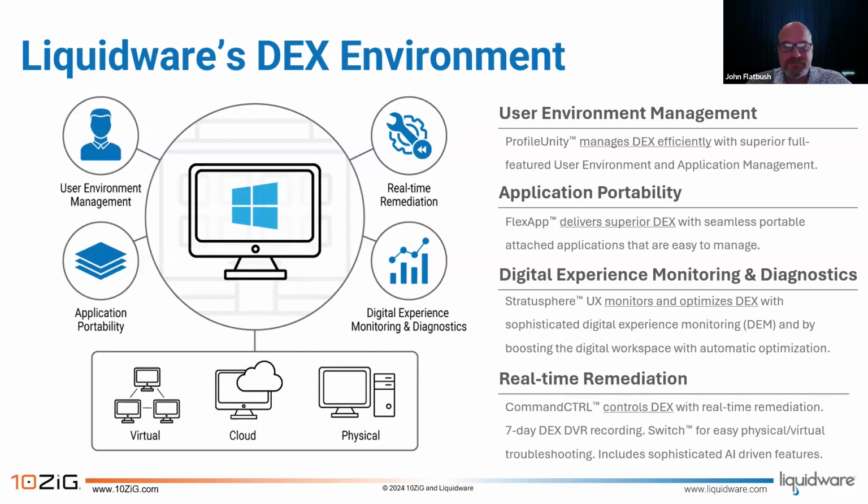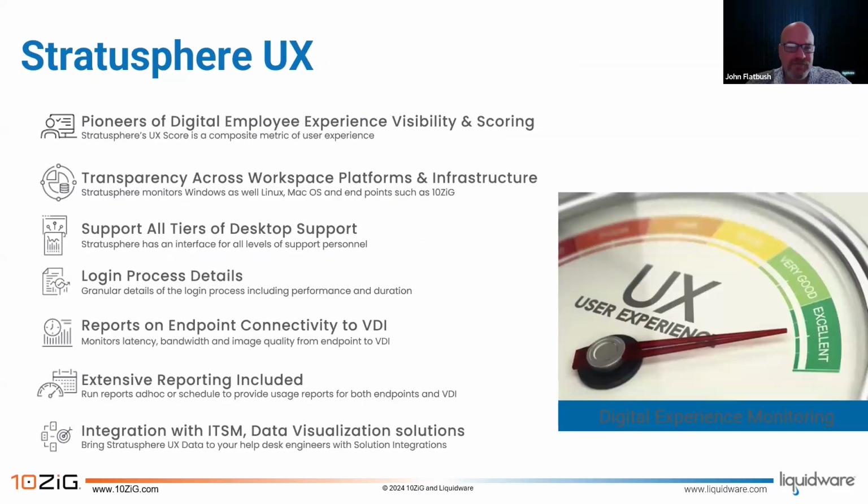Next slide, please. So a little bit more about Stratosphere, some of the capabilities that it has. First and foremost, Stratosphere is a pioneer in digital employee experience scoring. We've been doing this for over 10 years and monitor the user's experience on the desktop and actually score it based upon a number of different metrics. We also work across different platforms, Windows, Linux, macOS, as well as endpoints such as 10ZiG. We can monitor the performance of those and tie them all together, as you'll hear in just a little bit.